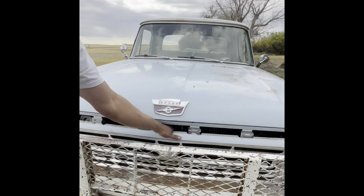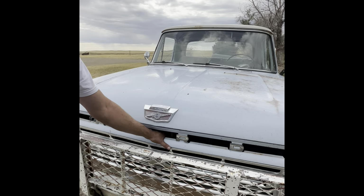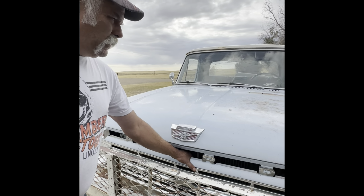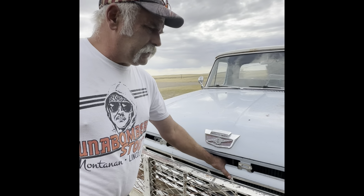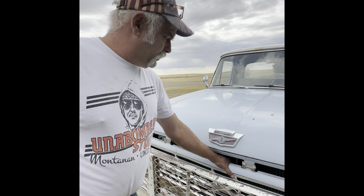Somebody did some engine work on it and they didn't get the camshaft installed right, and it ate the lifters out, and that's why this truck got parked. So my friend put a new camshaft and lifters in it, and it runs real good, sounds real nice.